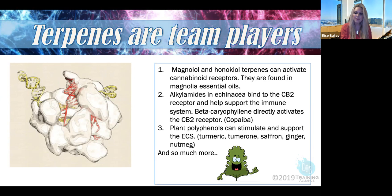Plant polyphenols can also stimulate and support the ECS, things like turmeric, saffron, ginger, nutmeg, and many more. We do know that turmeric can target both CB1 and CB2, and it works in a way that's very beneficial for the system. It's a very intelligent molecule. We forgot to mention that beta-caryophyllene directly activates the CB2 receptor, and that's found in high levels in copaiba essential oil.